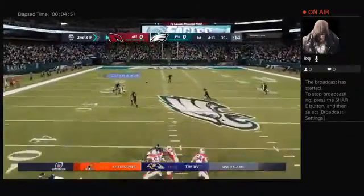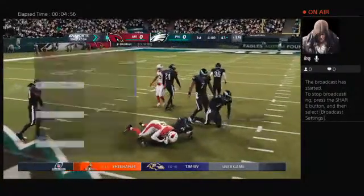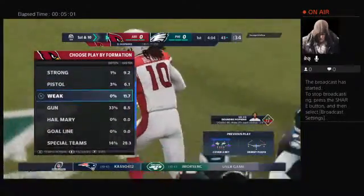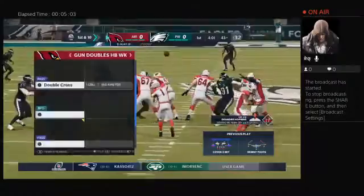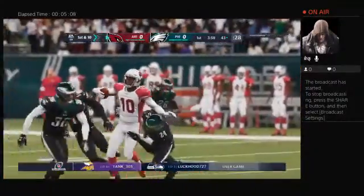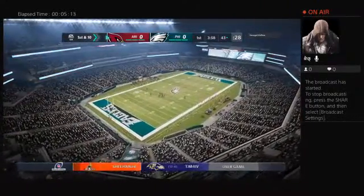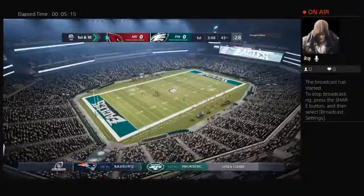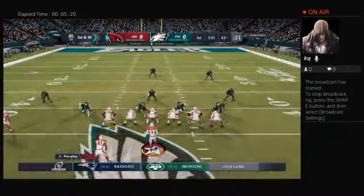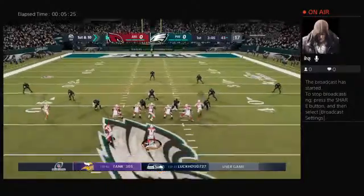Shotgun now for Murray. The catch made by DeAndre Hopkins. And he has another first down as they'll get the ball down to the Eagles' 43. His first catch of the divisional round goes for a first down. He had 5 catches last week in their wild card win. So from Philadelphia territory now, here's a 1st and 10 at the 43.